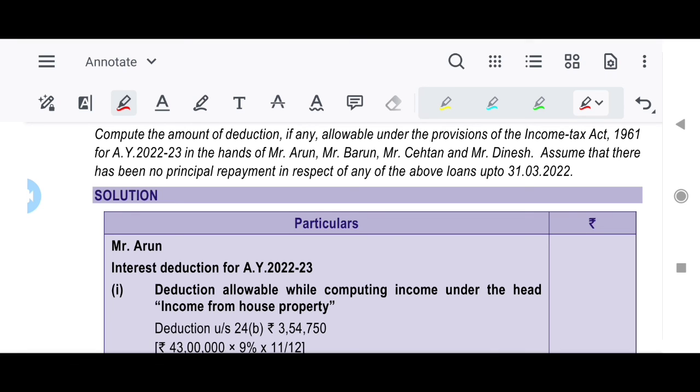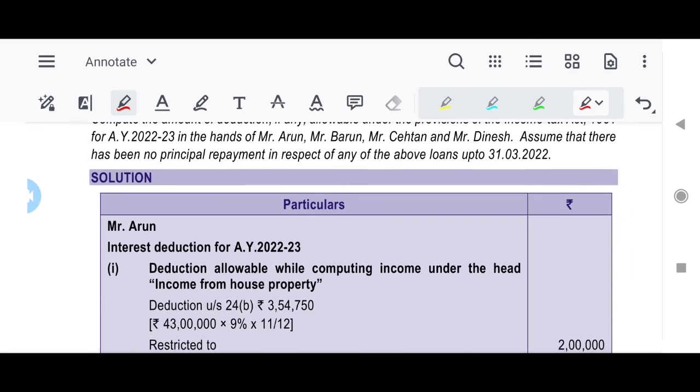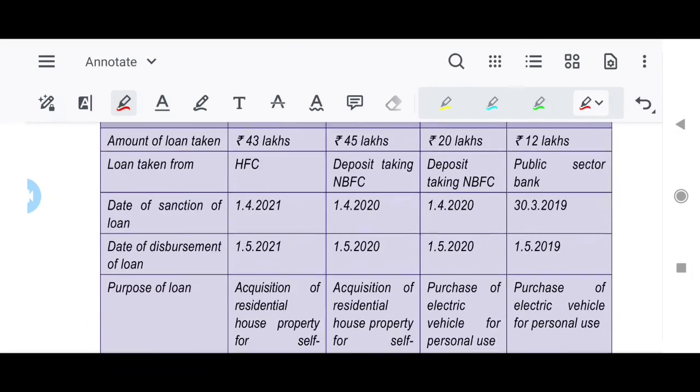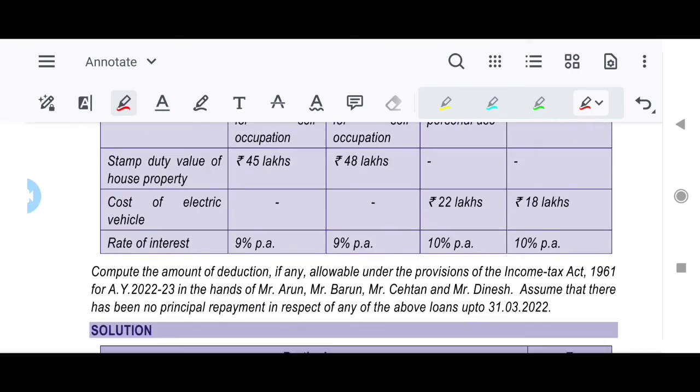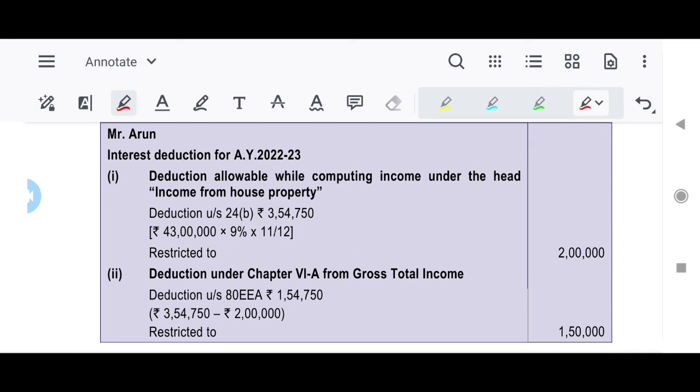Mr. Arun, interest deduction for assessment year 2023. Deduction allowable while computing income under the head income from house property. So he has taken a loan of 43 lakhs and the rate of interest is 9% per annum. So effectively for 11 months the interest comes to 3,54,750. But the maximum he can avail is 2 lakh under section 24B. The rest of the deduction can be claimed under section 80EEA, of up to 1,50,000, for the remaining amount of 3,54,750 minus 2 lakh.